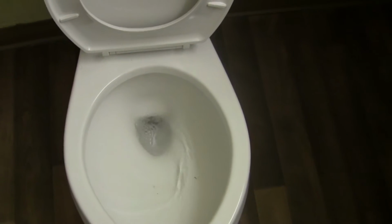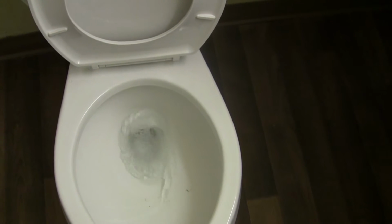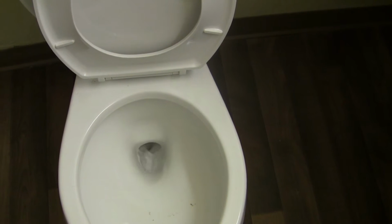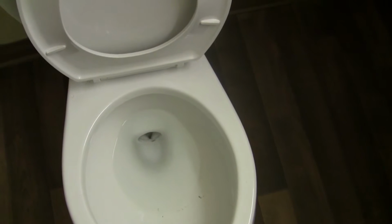Now you would think it would stop, but no. It keeps going and going and going. There you go. That's what, 3, 4 flushes in one? I mean, that's one way to make an eco-friendly toilet work, right? Have it keep flushing and flushing.